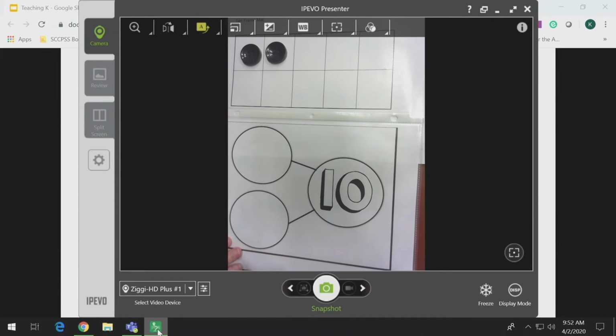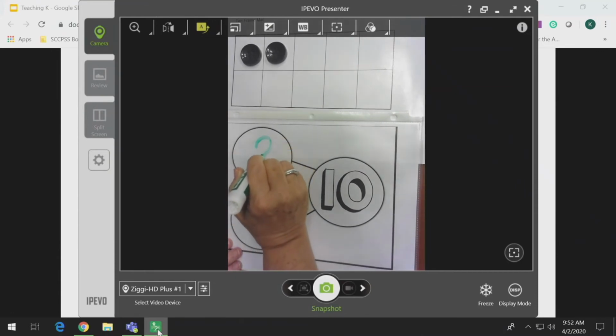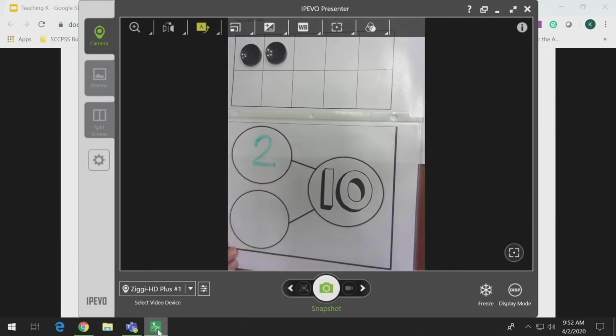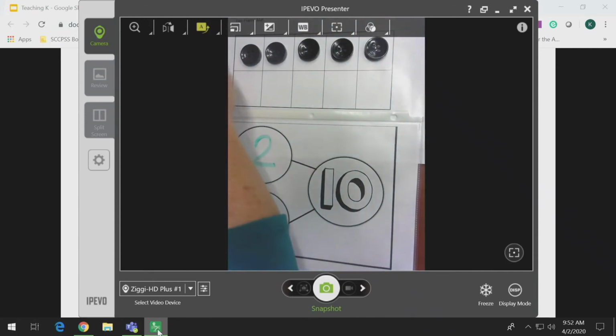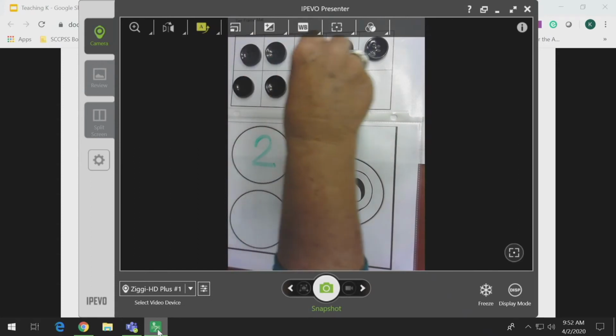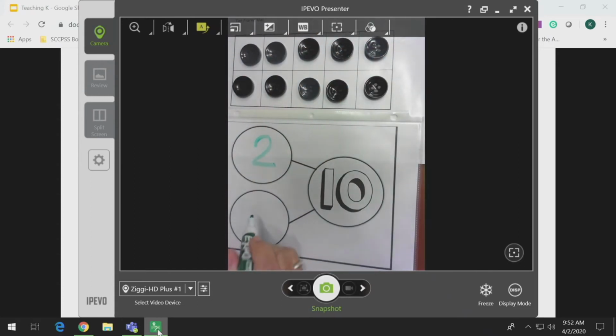If we have 2 objects on our 10 frame, are you ready? Go ahead. How many more do you need to get to 10? 1, 2, 3, 4, 5, 6, 7, 8 more. So if we fill out our number bond, 2 and 8 make 10.